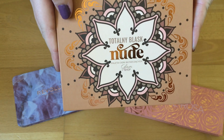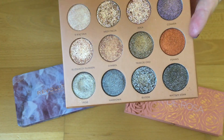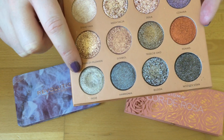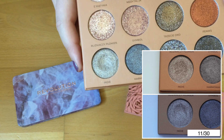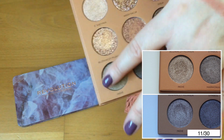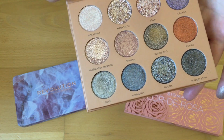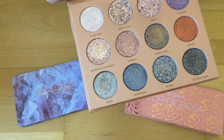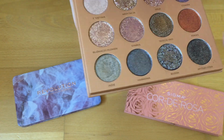Then out of this Glam Shop Poland Nude palette, I was working on this shadow down in the corner called Indie, and I will keep this in this project. I did use it 8 times the last month for a total of 11. It's very buttery and soft to the touch, but I am using it with my finger, so I am quite sure that I won't hit pan on it, but I am trying it very much.